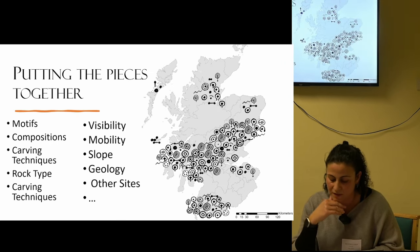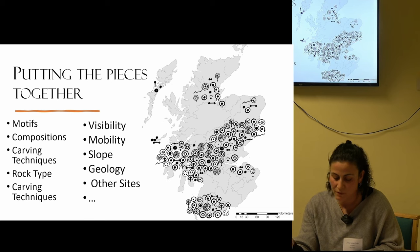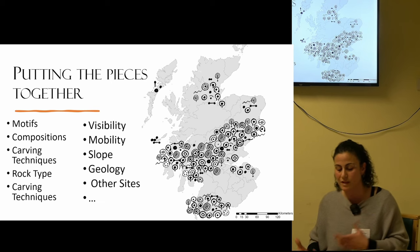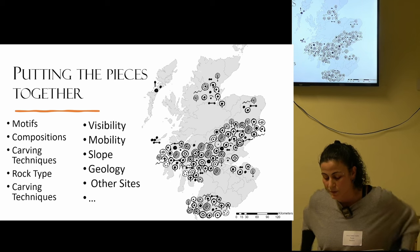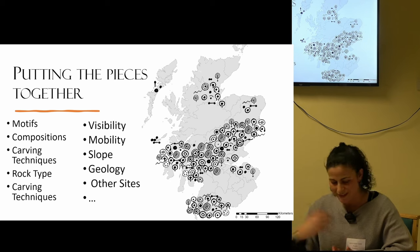So the use of this multiscalar methodology enabled us to focus independently on each of the components of the rock art tradition, such as the motif morphology, carving techniques, the rock surface characteristics, relationships with landmarks. And this provided us a really good, detailed understanding of the tradition. And it gave us access to types of information that we didn't have before, especially with the use of 3D modeling, which provided us with a lot of detail in terms of the design of the carvings.